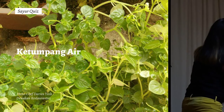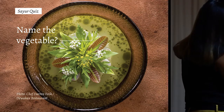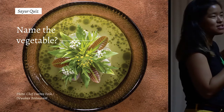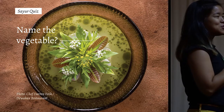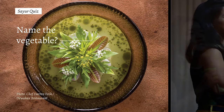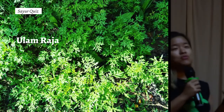In the next slide is also another of his dishes. I've drawn like a small line towards it. Can anyone tell me what the vegetable is for this one? So like you, I probably wouldn't have known this 7 years ago. Really just to say that there's so many things that grow in our backyards and we don't really know about it.